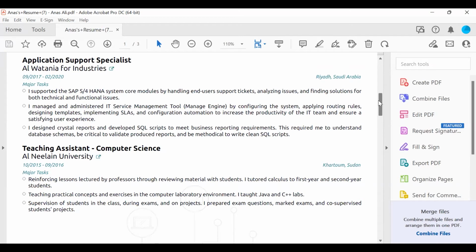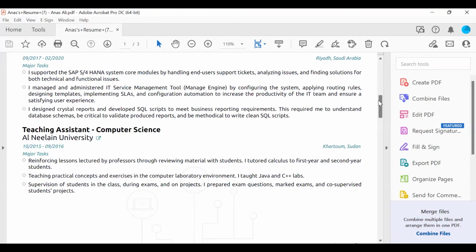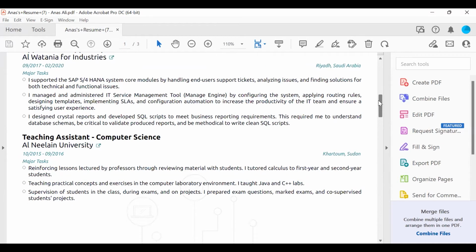So please, guys, do implement that. Do write the team size, or who your direct manager is. It also gives the employer an idea of the hierarchy where you sit within an organization. So yeah, I think those bullet points were great.